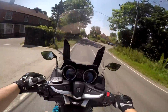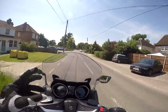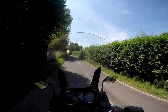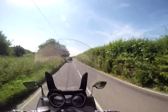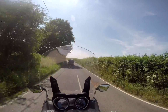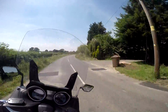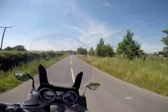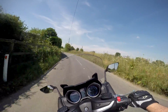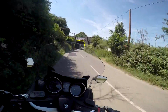Wink, wink. Let's bring that screen down and just show you the complete difference of wind noise. So you can probably notice that already. There's quite a bit of a sort of whistling coming from the microphone. Literally do that screen on the fly. It handles absolutely amazingly. Definitely one of the best scooters I've had handle-wise.